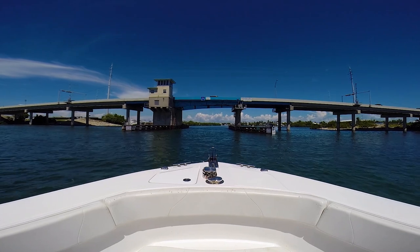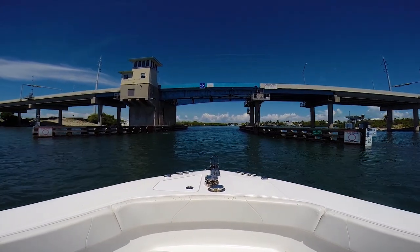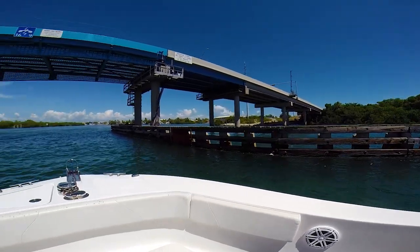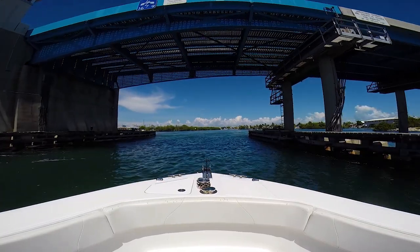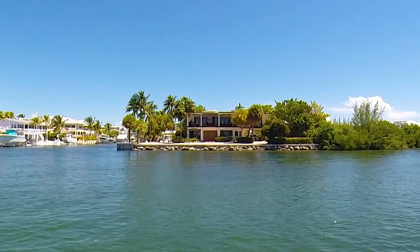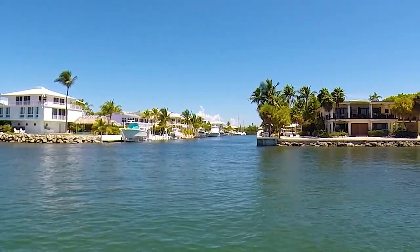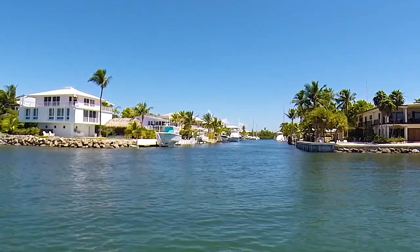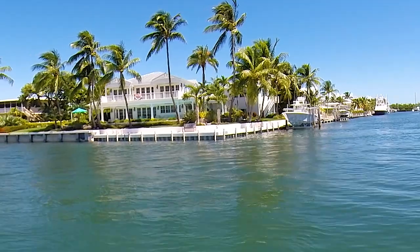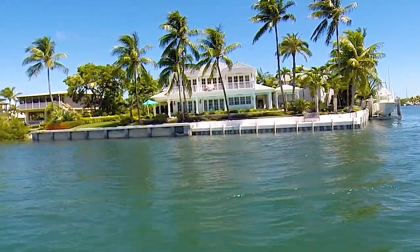Here we are entering Snake Creek, going underneath the drawbridge there, heading back to the Gulf side to bring the boat back to the dock. We're going by these incredible, beautiful million-dollar homes. And as we were passing them by, we were just thinking, wow, wouldn't that be amazing having one of these places down here with the coconut trees and the water? And I just thought I better start winning that lottery.